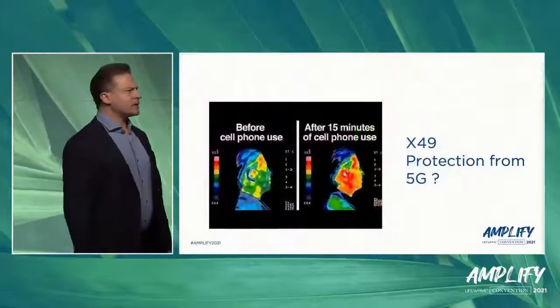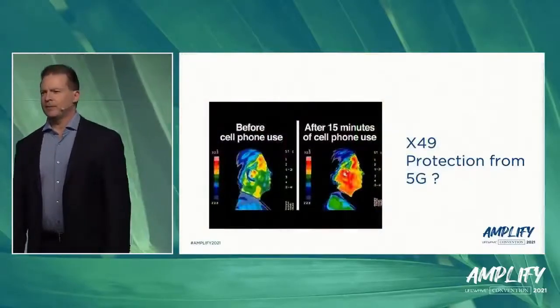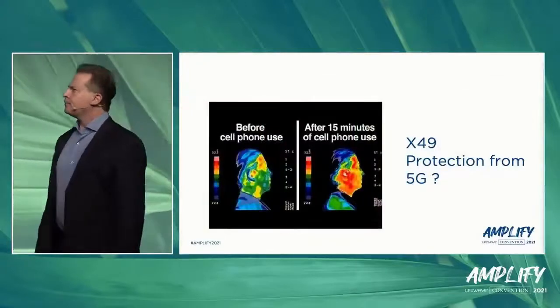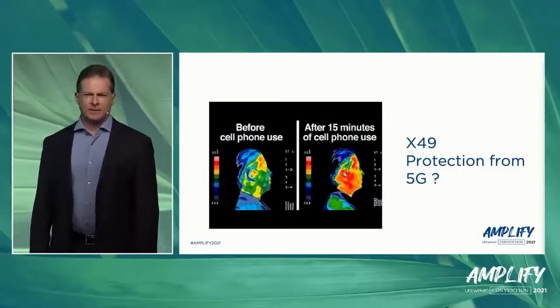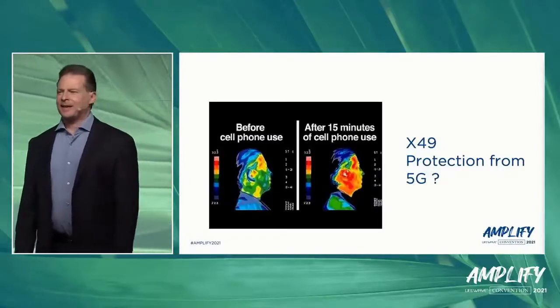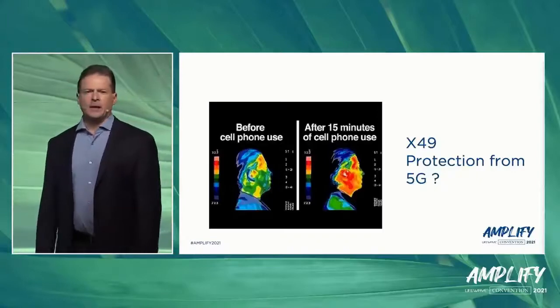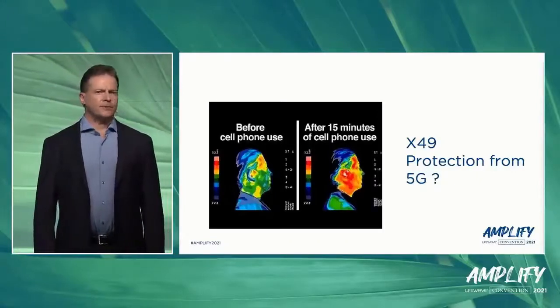So what else about the brain? Well, we're concerned with 5G, and I downloaded, I'm going to say it this way, since this is the proper way to characterize it, I downloaded this idea, was blessed with this idea of creating a biological Faraday cage.